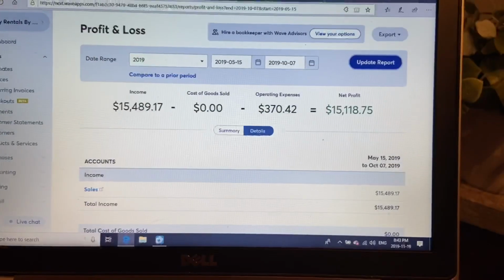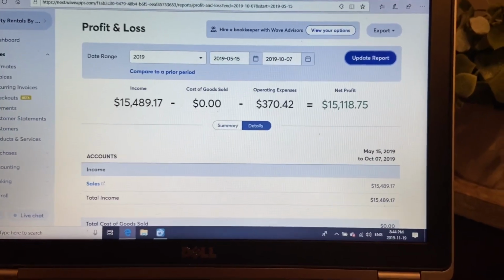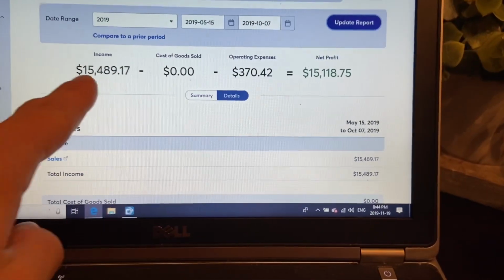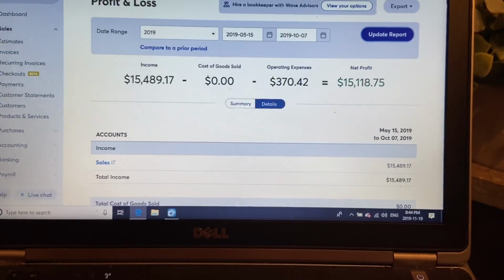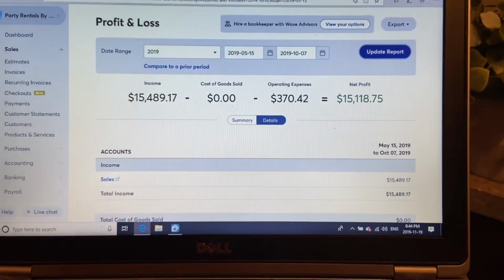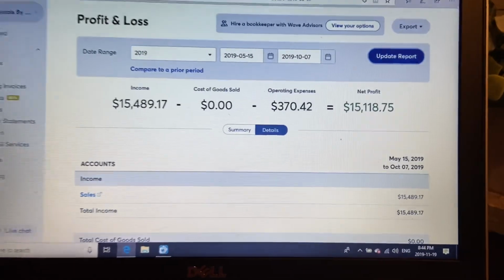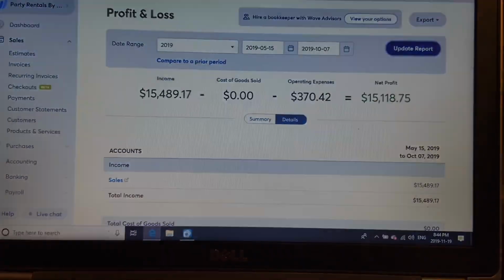Well, this is my program, Wave Apps. It's free, and there you can see the time period, May 15th to October 7th. I made $15,489.17. And with this program, I can do my invoices and take credit card payments and do everything for free, other than 2.9% on the credit card payments.